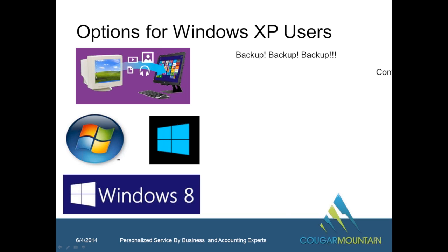If you're going to continue using XP, make sure that you run regular backups, because some of the issues that we talked about that pop up, you can fix those issues by restoring a backup. If you're going to upgrade to a newer version of Windows, make sure you back up your system before those upgrades. So now that we've got our backups in place, what are our options?